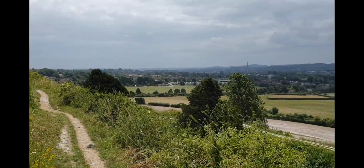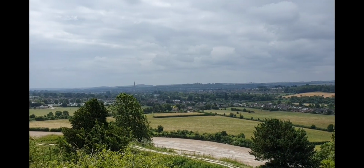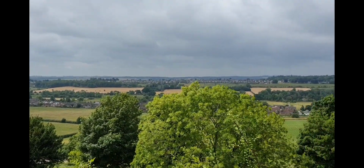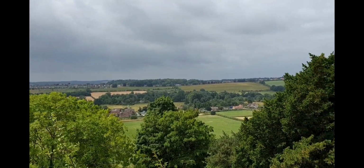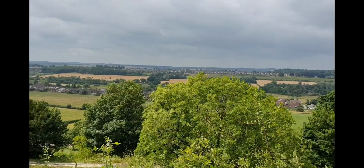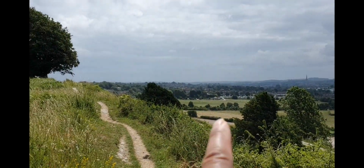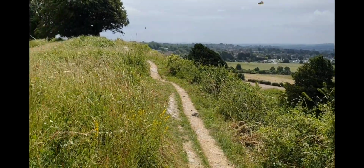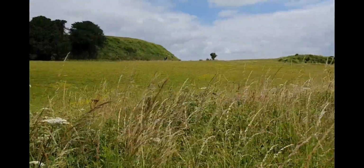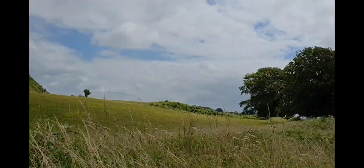Still walking around the ramparts of this Old Sarum castle, and again we've got a view of Salisbury Cathedral, the old spire and the lands around it, and the city, and some agricultural land, fields, sports field even down there. Yeah, it's sunny now, and this castle behind us still on top of the hill. We're going all the way around.